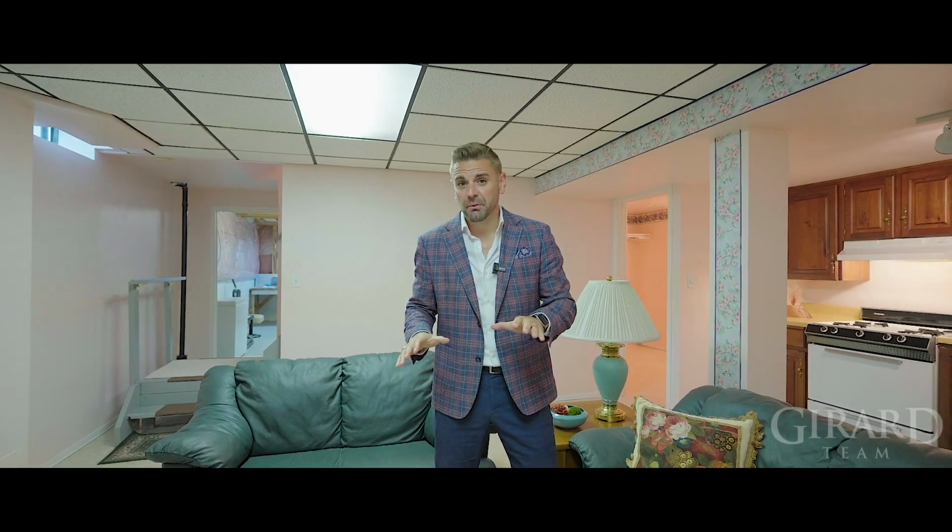The finished basement has in-law potential. There's a full kitchen and a large half bathroom with room to expand.